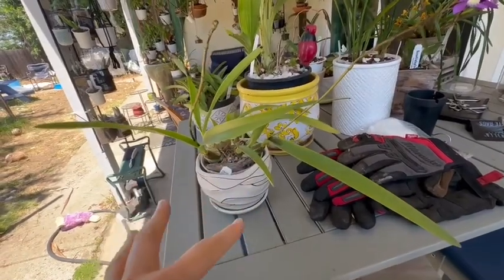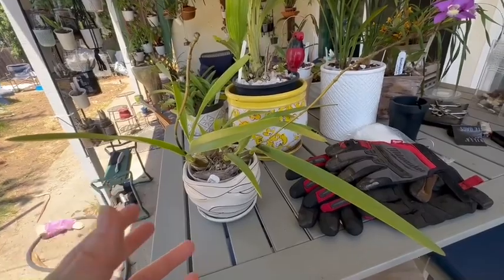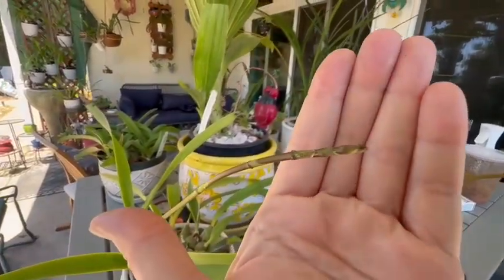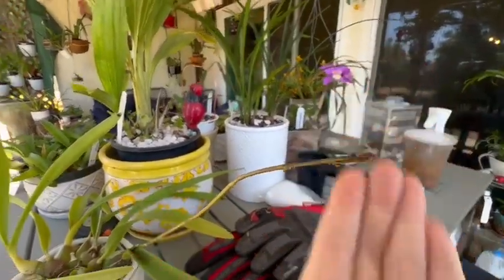So I wonder if the past growths, maybe I wasn't consistent enough with watering or enough fertilizer. I'm sure it's something I did, but I did something right. Yay, very excited.